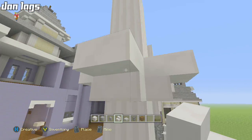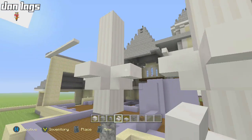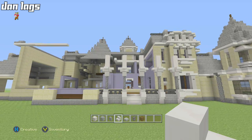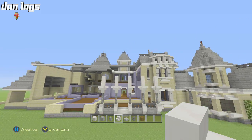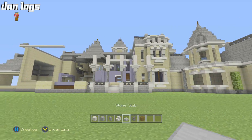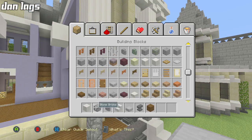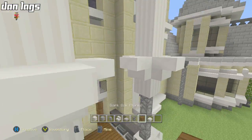And do you remember Minecraft without upside down stairs, guys, way back in the day? Seems like a millennium ago, but it was a thing. We did have to grind without the upside down stairs at one point. I missed one. Whoops. Okay, so the next thing I can do is grab some quartz slabs, which I didn't grab in the first place.